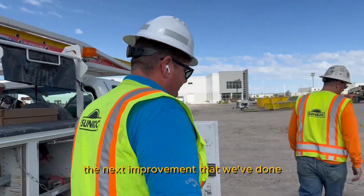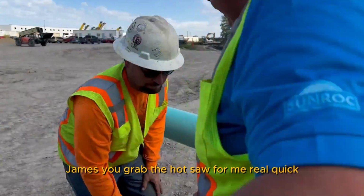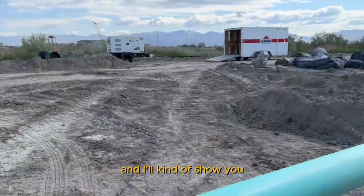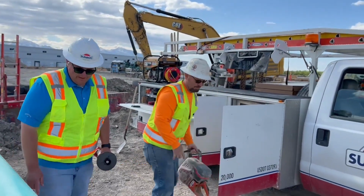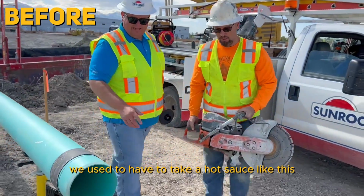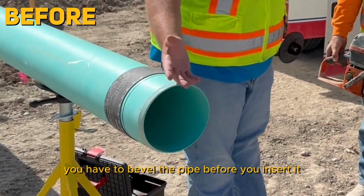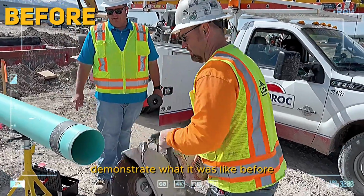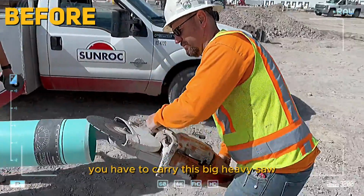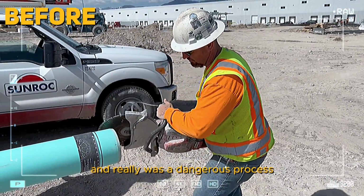The next improvement that we've done, which is really a safety issue, James, would you grab the hot saw for me real quick? And I'll show you what the process was prior to this improvement. We used to have to take a hot saw like this to make this bevel, as you see on the edge. You have to bevel the pipe before you insert it. So James will semi-demonstrate what it was like before. You had to carry this big heavy saw, you had to bevel it on an edge, and really it was a dangerous process.